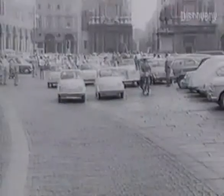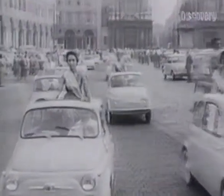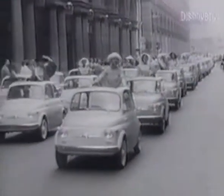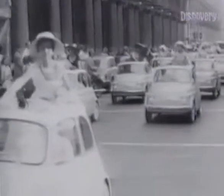Fiat presented the Nuovo Cinquecento to the public on July the 4th, 1957, in one of the era's more spectacular product launches. A procession of 500s paraded through the streets of Turin, each sporting a model in designer clothing, to meet such luminaries as Cardinal Montini, the future Pope Paul VI, and King Leopold of Belgium, as well as actors like Ugo Tognazzi and Vittorio Gassman, and racing driver Juan Fangio.